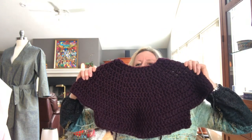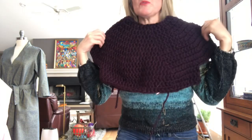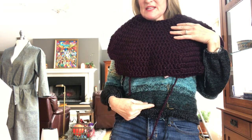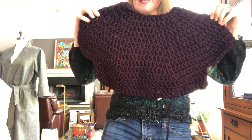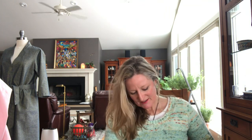So here it is so far. Large, extra large. Hopefully this will fit much better. I am going to add 6 rows this time because I really don't want it to be long, but I don't want it to be up here either, which again, it's another crop sweater. Why am I making crop sweaters? I don't know. Because they look so cute on the model in the picture, and then I tried to wear it with jeans and it's like, eh.